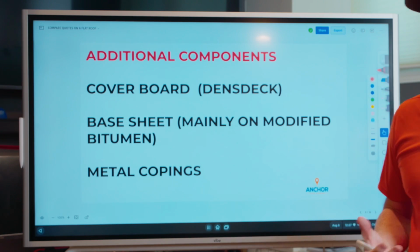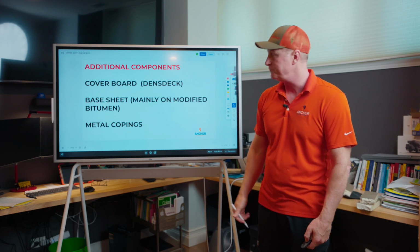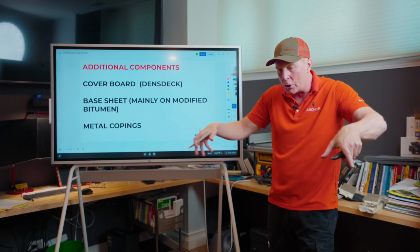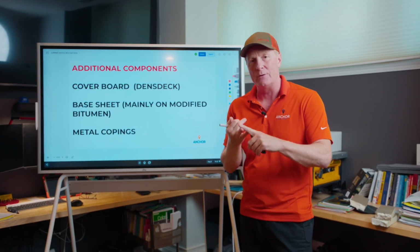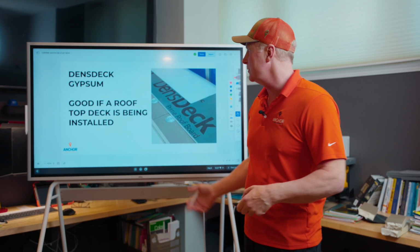If it's a modified bitumen, you're pretty much going to have that, but just another component to look and search for. Do you have metal copings on the roof? It can be another component. Sometimes there's clay copings going around the perimeter of a flat roof. Sometimes there's metal. Has the contractor quoted to replace that, remove it, reinstall the clay copings? Just another little tidbit to look for there.